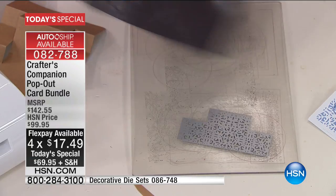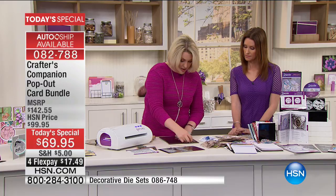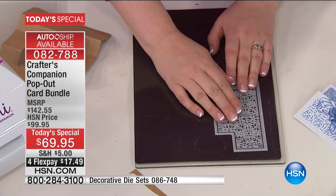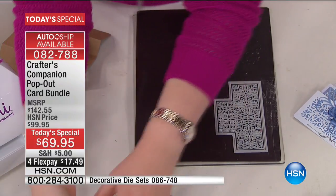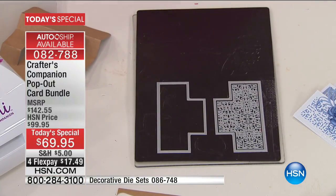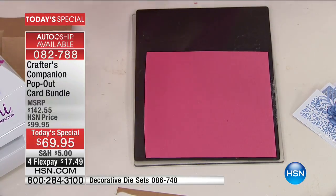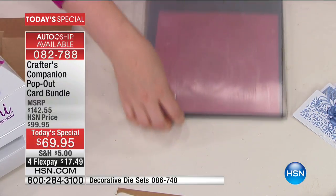If I bring in the magnetic positioning plate, you can use the outer die with the inner die and position the two together. Or I can cut the outer die on its own so you can see the difference as well. I'm going to bring in a piece of cardstock and send this through my machine. So this is so much fun. How much fun is this going to be to have in your home?